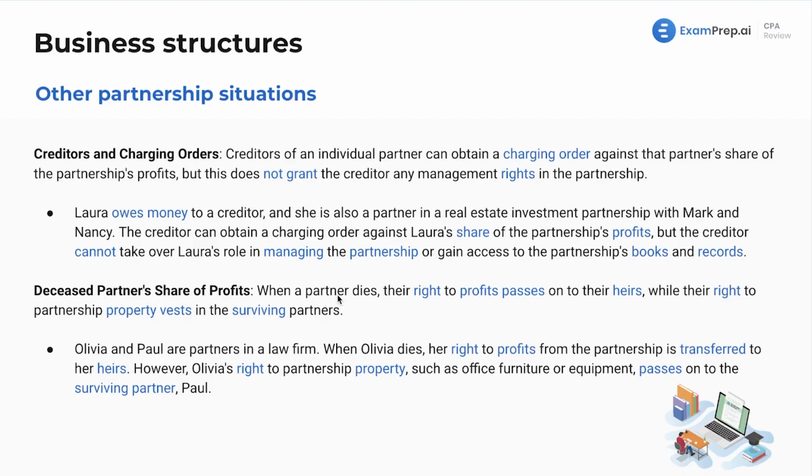Deceased partner's share of profits. Well, when a partner dies, their right to profits passes on to their heirs, while their right to partnership property vests in the surviving partners. This is something that's probably written into the will and dealing with estate and inheritance transactions that we will see.